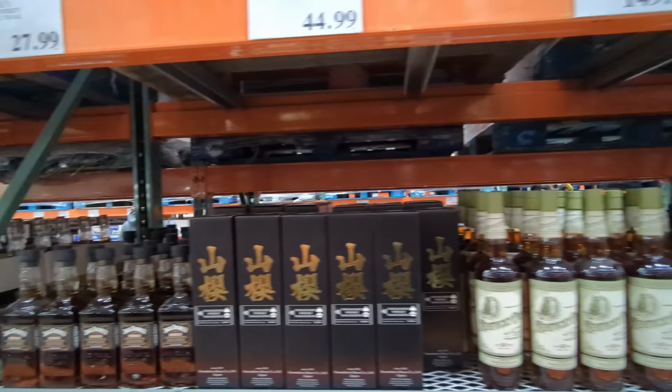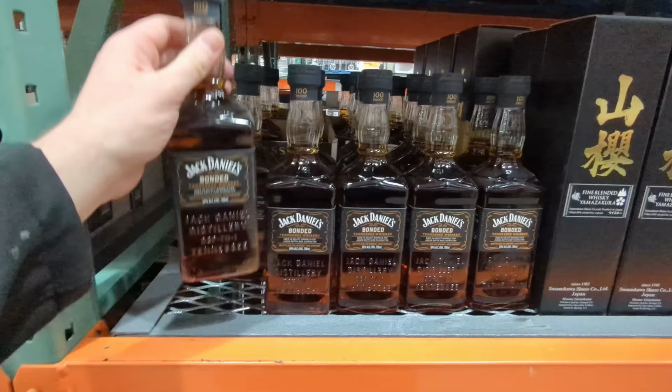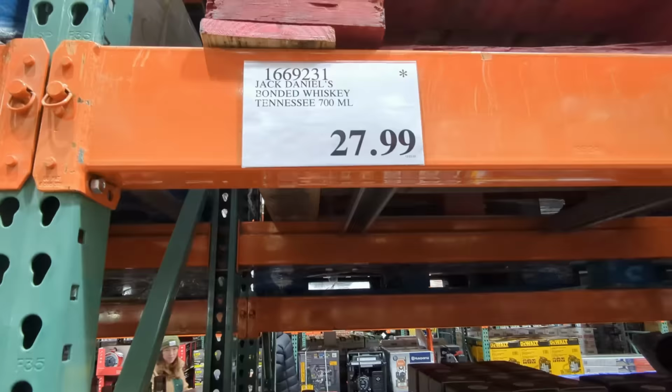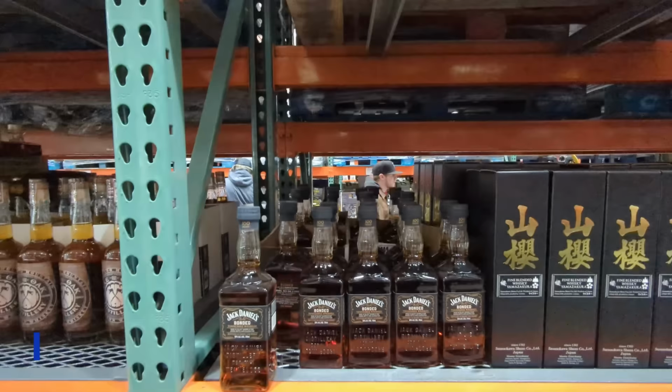And then we found one of my favorite whiskeys from 2022. That is the Jack Daniel's Bonded for an absolute bottom dollar of $27.99. I normally like to go for something a little bit more proof forward for a Friday night pour. This is 100 proof or 50% ABV. This is a 700 ml bottle. But for that price and for the juiciness inside that bottle, we're definitely gonna get that as a Friday night pour. And so far we are looking really good on our budget.